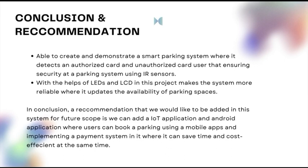A recommendation that we would like to be added to this system for future scope is an IoT application and Android application, where it uses a mobile app to book a parking space and also make payment in it, which can save time and be cost efficient at the same time.